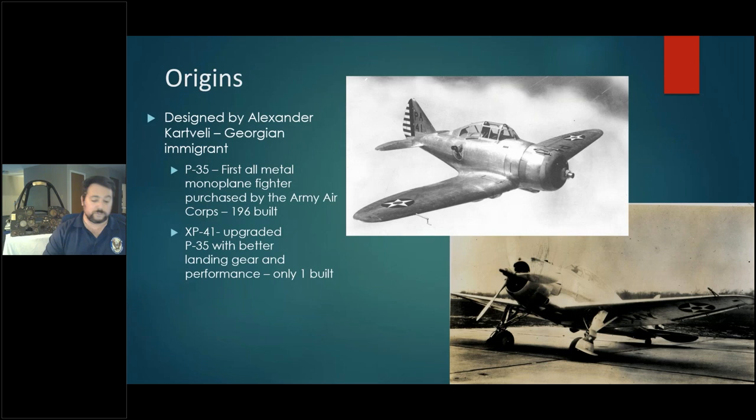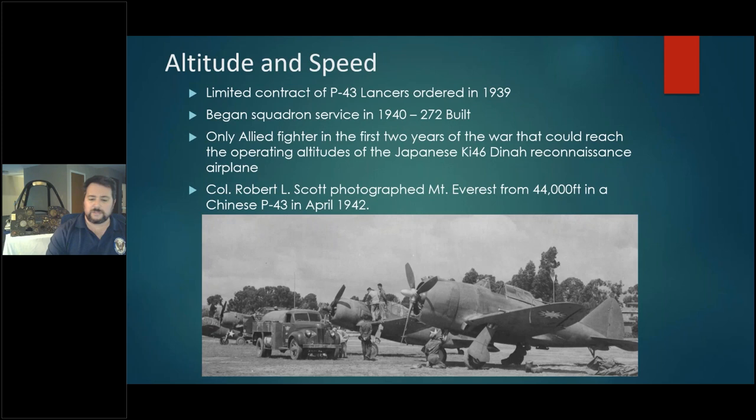But the other airplane you can see here in the lower right, the XP-41, was supposed to be the follow-on to it and featured an improved set of retractable landing gear, better engine, better performance, but really the rest of the aviation industry had already surpassed that. So there was only one XP-41 built. The next design that Kartveli came up with was the P-43. And this was really the first excellent high altitude fighter that the Army Air Corps adopted.